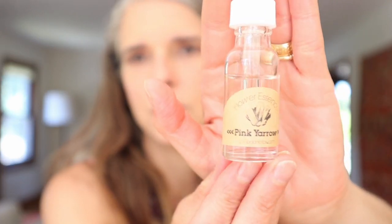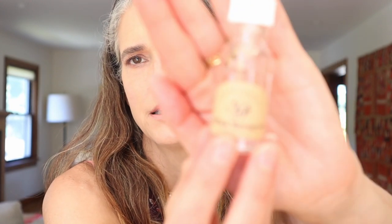So let's talk a little bit about yarrow as a flower essence. This is the pink yarrow from La Abeja, and she makes, Sophia Rose, I think is her name, these beautiful flower essences. Over the last few months, I have purchased several of these from her, but the one I want to talk about is pink yarrow, because yarrow is supposed to be really good for creating boundaries and being really clear with your boundaries. And pink yarrow specifically is having those boundaries, but with a lot of compassion.